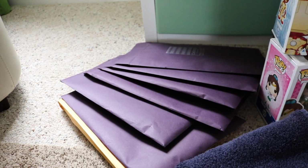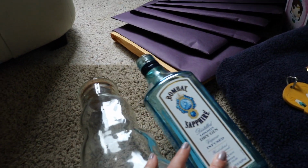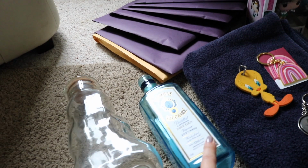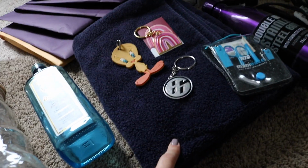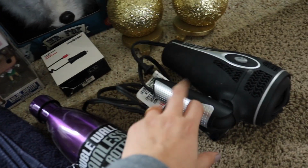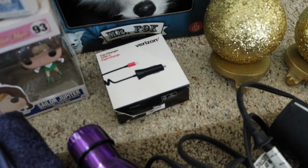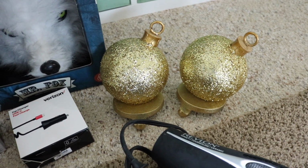I have 7 Hunt a Killer packets that I've already completed. I kept this Bombay Samphire bottle because I thought I would use it as a vase, but it just kind of looks a little tacky, so I'll be recycling that. Kyle used to keep his coins in here, but we dropped them off at the bank. I have 3 keychains, an old towel, a mani set, a water bottle, a hairdryer. We have one upstairs, so we don't need this one. An unopened car charger, and then 2 stocking holders that I'm going to replace with ones that are more sentimental to us.